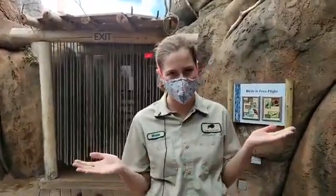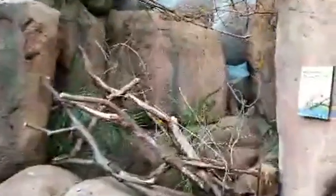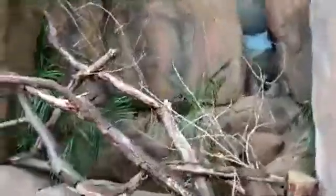We are back at Kopje, but we're going to focus on the Taveta golden weavers today. They're very excited because I gave them a really nice form of enrichment, one of their favorite, and it's something that's very seasonal. They are having a great time over here with some palm plants that I've offered them. I'm sure they'll come back down in a second, since this is the first time that I've offered it to them.